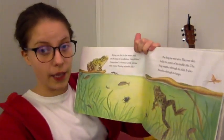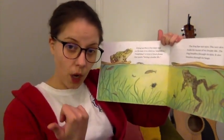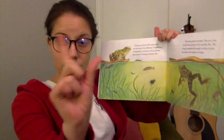A frog can live in the water and on the land. It is called an amphibian. Amphibian is a word that means to have a double life. So not only do they live in water, but they also live on land. So double means two. Two lives.